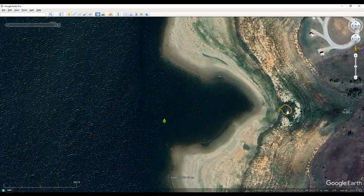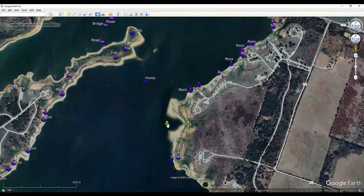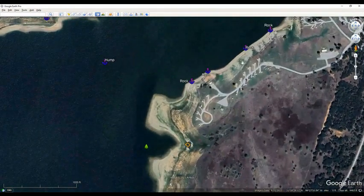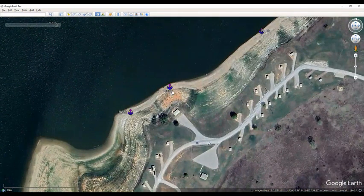I'm not sure what's going on. Looks like the willow bushes are starting to take over that whole area. So you could look in there if the water gets up high enough, but you've got a Texas Parks and Wildlife fish attractor that's over here too that you could check out. As we move on up, we got a hump. We'll talk about that one when we get out to the Navionics mobile app. We're just going to keep marking these little rocky spots.